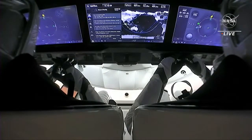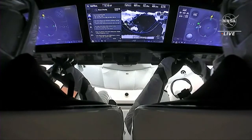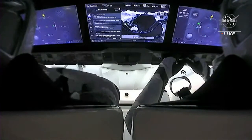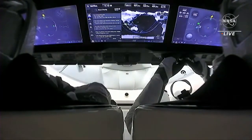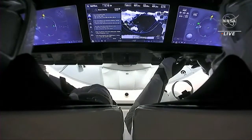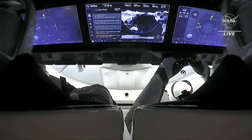So again, we're targeting a splashdown off the coast of Florida. The prime landing target for today is off the coast of Jacksonville, Florida, on the Atlantic coast. That splashdown time is 9:17 p.m. Pacific time, 12:17 a.m. September 4th Eastern time, so just a little more than an hour from now.